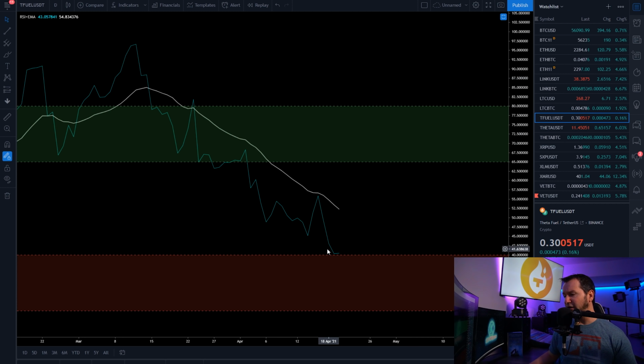So here on the RSI, it's trying to find support at the edge of the bearish control zone, so I do like that. I'd like to see it tick back up and see what happens if it can come back into contact with the negatively sloped exponential here.